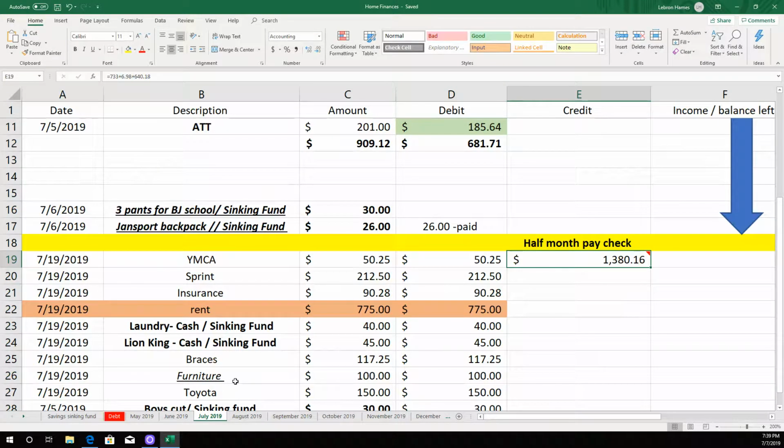I probably can go back and check and make sure, but that's roughly how much, because I haven't done the second part for my second check. So this is what I have so far. That's what I have so far.